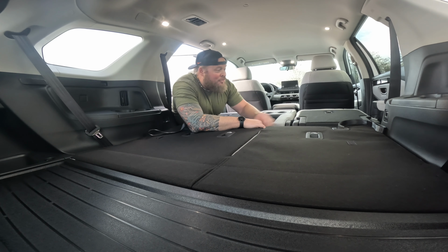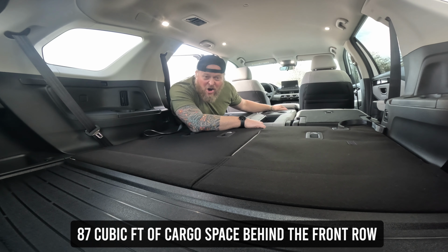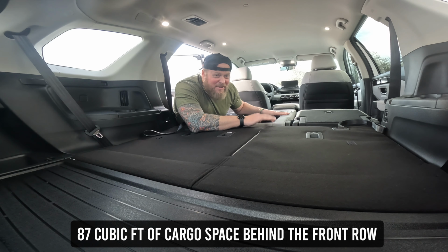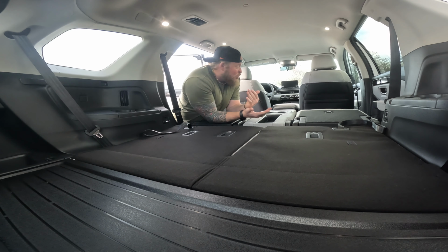All right, guys, so when you throw down the second row, you now have 87 cubic feet of cargo space to work with. That is quite a bit of cargo space. Now, if you wanted to throw maybe a twin or a full air mattress back here and be able to camp in your car in case things went awry, you absolutely could.